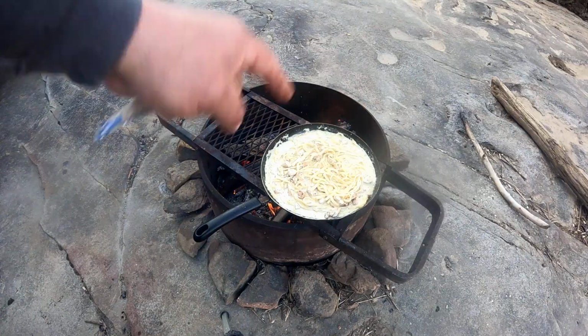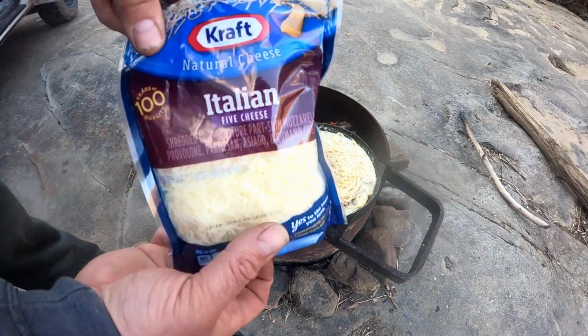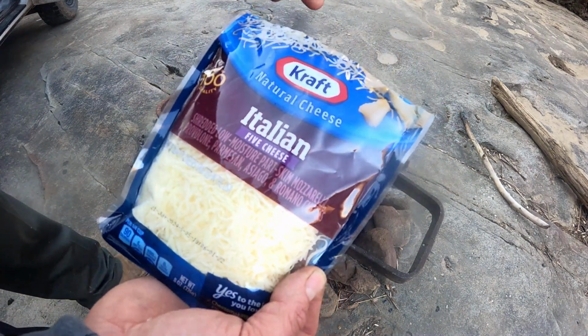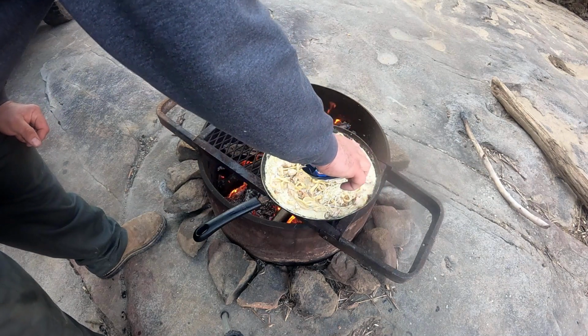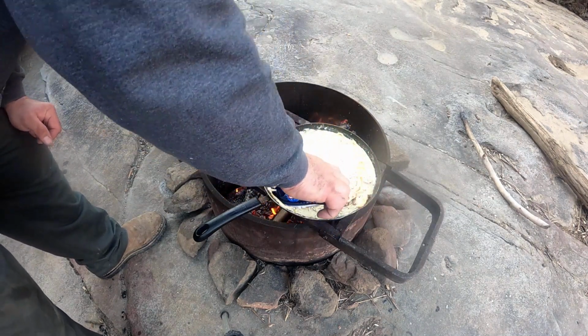All right, so chicken and pasta reintroduced into the skillet. I got Italian 5 cheese, shredded low moisture, part skim mozzarella, provolone, parmesan, Asiago, and Romano. It's not traditional, I know, but it was on sale. And I'm pretty convinced that it's going to be tasty.